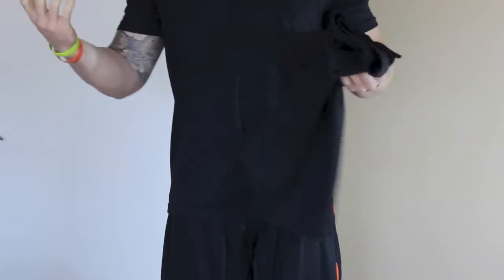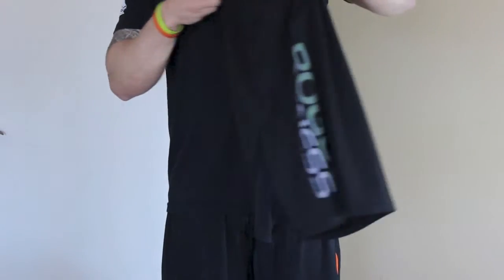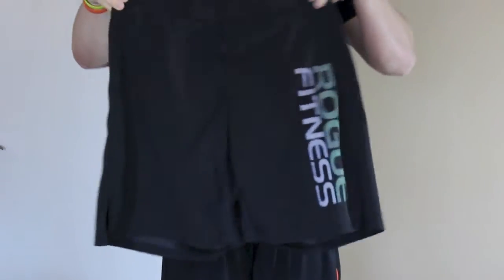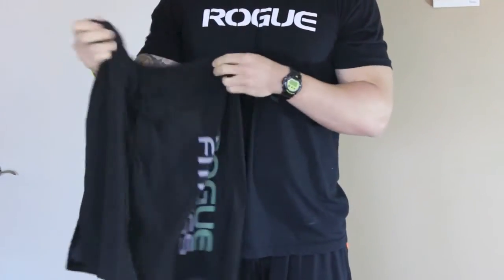So you can wear any type of gym shorts that you want. If you want to go above and beyond, you can get some shorts like these. These are actually specifically made for CrossFit. These are like fighting shorts. So if you see those guys on UFC, they have the fighting shorts.